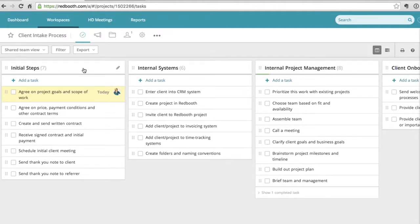So these lists right now are populated with the best practices that I've gleaned from working with clients. But when we walk through it, we're also going to talk about how you can think about your own business processes and how you might want to customize it. So first things first, you need to start things off right when you bring on a client. Let's just think about your immediate first steps after you get that verbal yes.